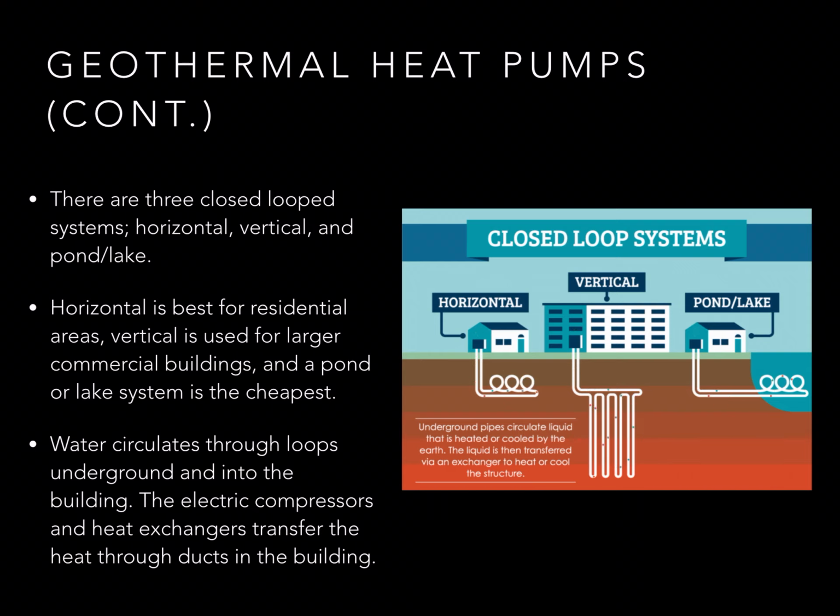There are 3 closed-loop systems: horizontal, vertical, and pond lake. Horizontal is the best for residential areas. Vertical is used for larger commercial buildings. And a pond or lake system is if you're located near a pond or lake, and it is usually the cheapest. Water circulates through loops underground and into the building. The electric compressors and heat exchangers transfer the heat through ducts in the building.